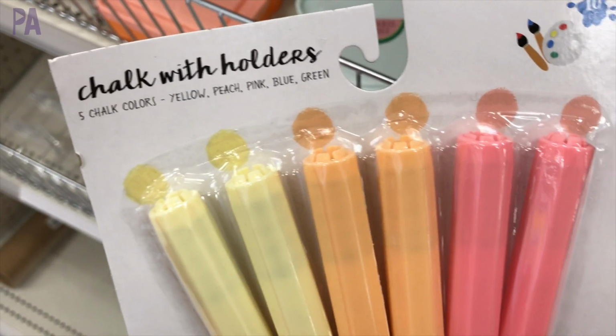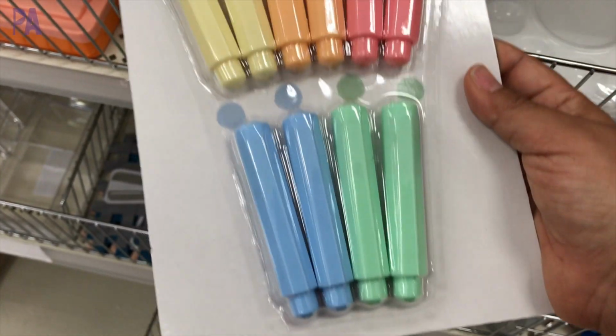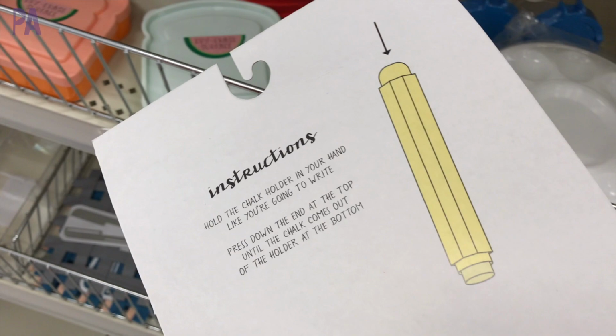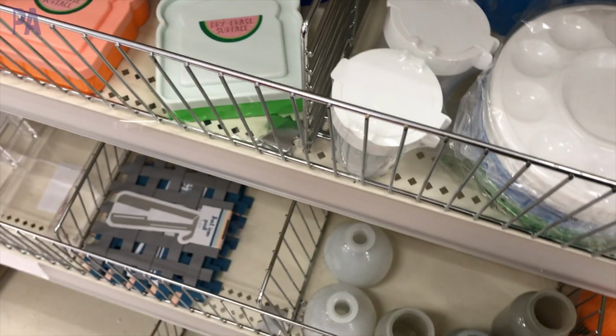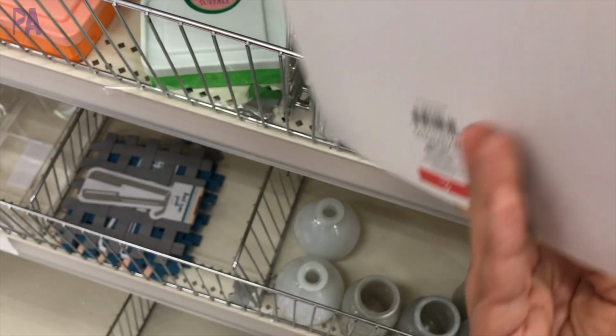Also in this art section, I saw some chalk holders. So they're chalk holders that also come with the colored chalk to go with it, which is helpful when you are doing your chalk creations on the sidewalk, because I know a lot of us are spending a lot of time at home. And then they also had chalk markers, and then they had this set that comes with the chalk eraser. So this one's more for the chalkboard.